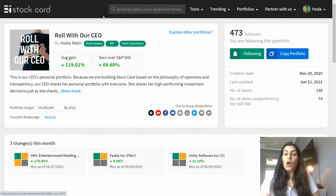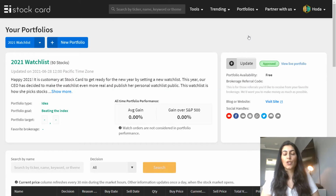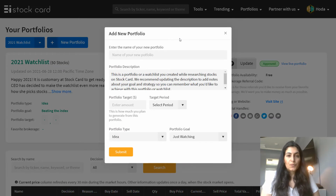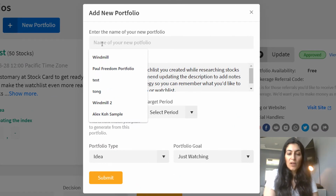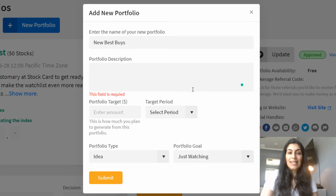It's very easy. On your stock card page, go to your portfolio page and choose obviously a new portfolio. Type in the name of the portfolio, for example, New Best Buys. This is a sample I'm creating. Here we have a default portfolio description. You could just delete it and write down an introduction to your portfolio. You could say, hi, my name is Hoda, and this is my best buys.